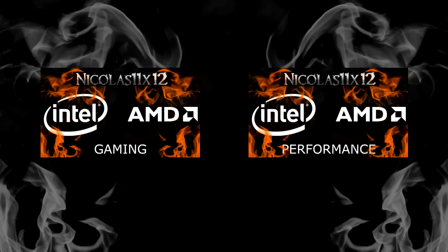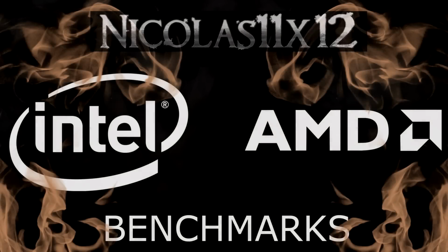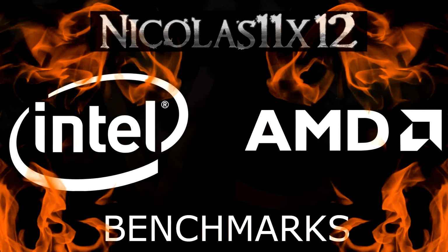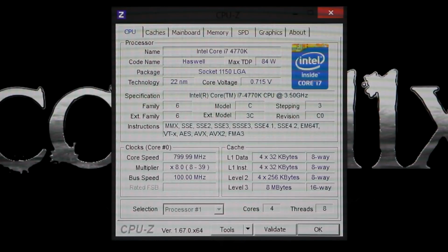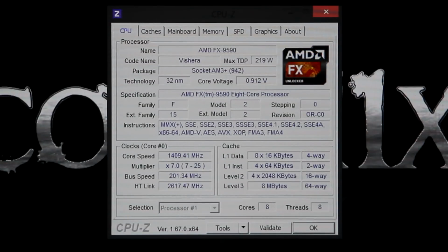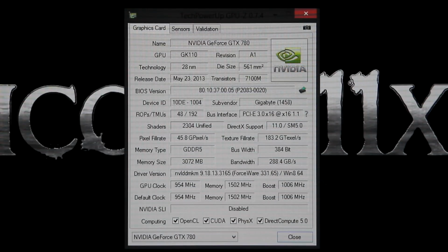If you want to see the gaming performance, then go ahead and watch the Intel vs AMD gaming version of this video. Then there's also the performance version, which also includes temperatures and the power consumption. In these videos, I'll show you two screens on either side with almost identical systems except the CPU. One being the Intel Core i7-4770K and the other one the AMD FX-9590. As for the GPU, I'll be using the Nvidia GeForce GTX 780 graphics card.